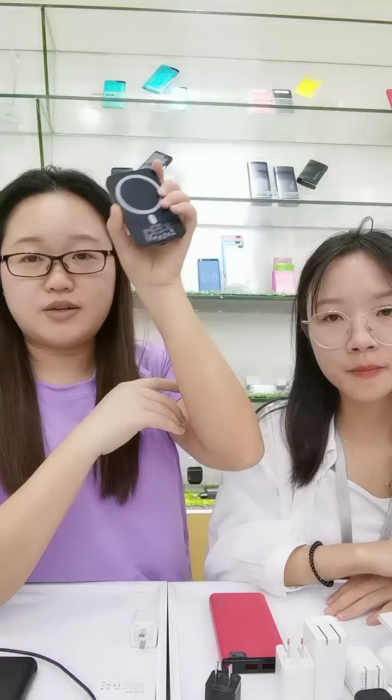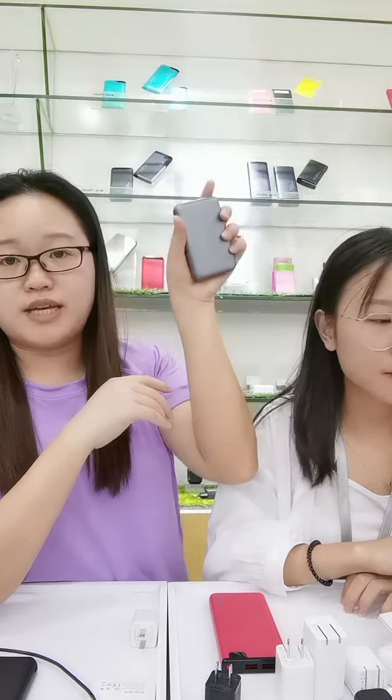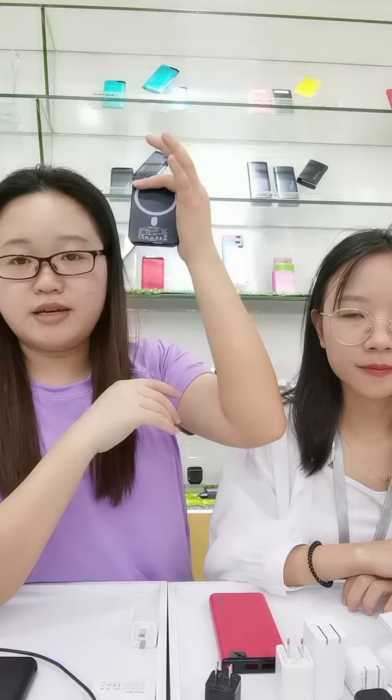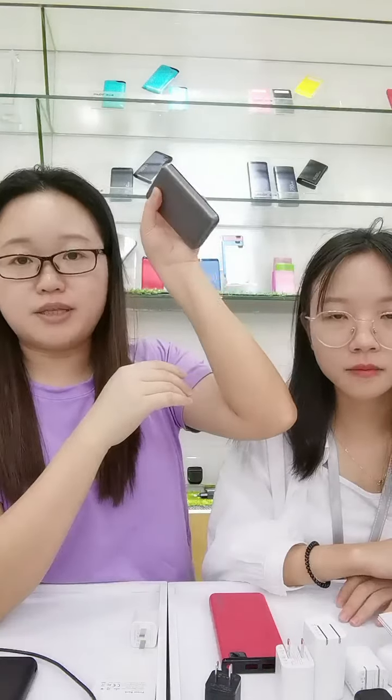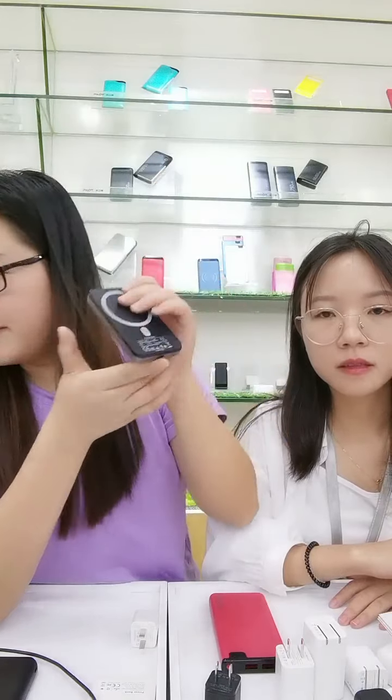Thank you. So this is the small size MagSafe power bank in my hand. It also has a thicker one, which is 10,000 milliampere. This one is a 5,000.